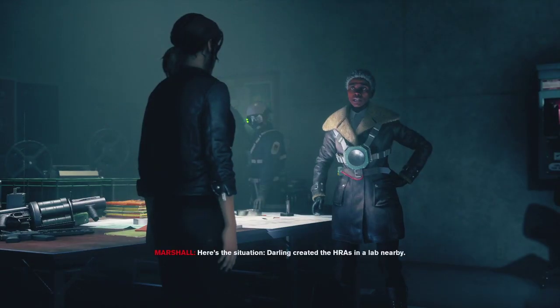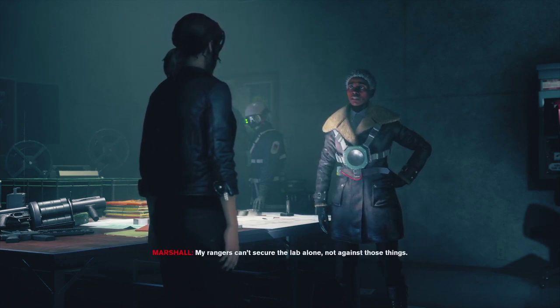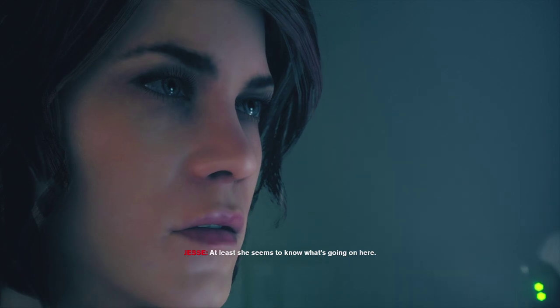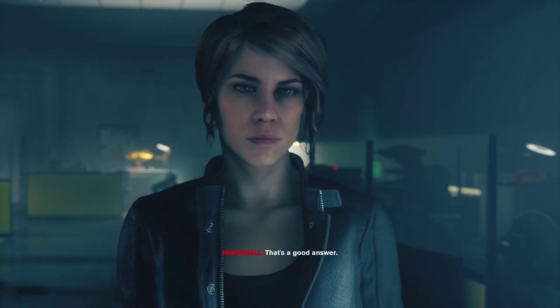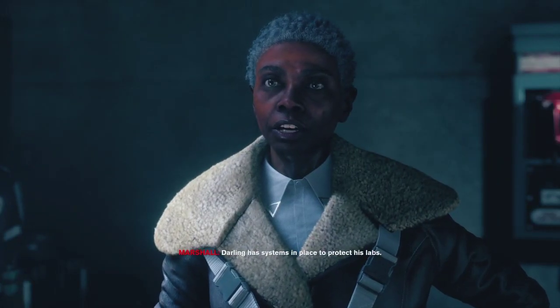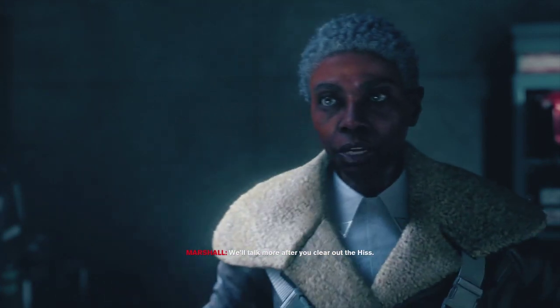Oh yeah, she's a badass. Here's the situation. Darling created the HRAs in a lab nearby. We need more if we're gonna survive this attack. My rangers can't secure the lab alone, not against those things. We need more firepower. I can clear out the hiss. I'll be your firepower. That's a good answer. Darling has systems in place to protect his labs. This should help you get past them. We'll talk more after you clear out the hiss.